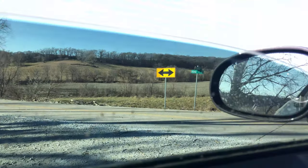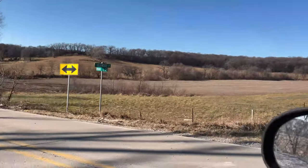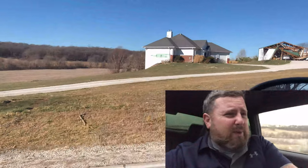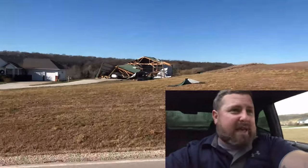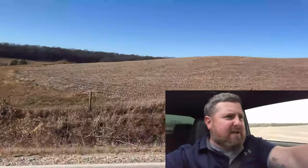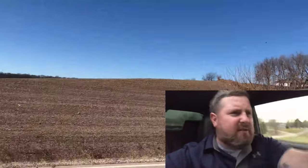Get my window down. Large tree down. Yep, this is where I turned onto the road. That thing dropped right on top of that. Just smoked it. It's coming through here. And you'll see me drive past this house in the first part of the video.